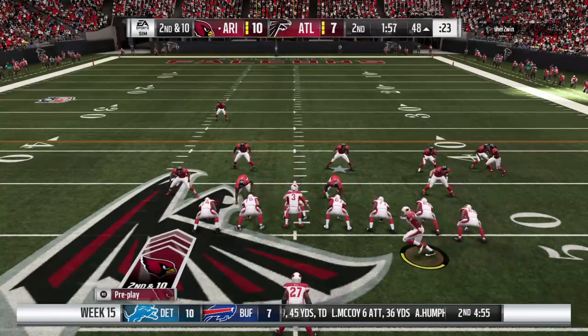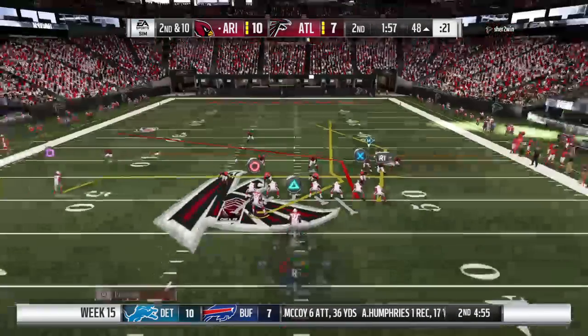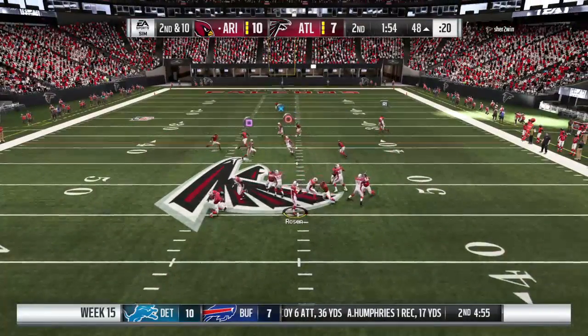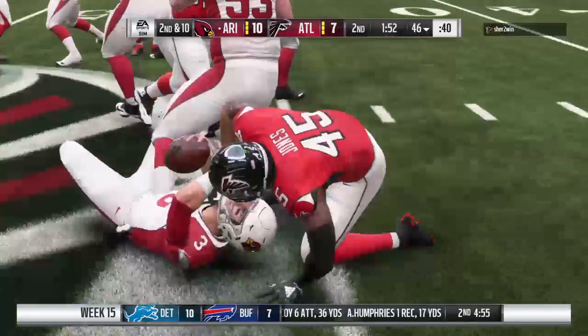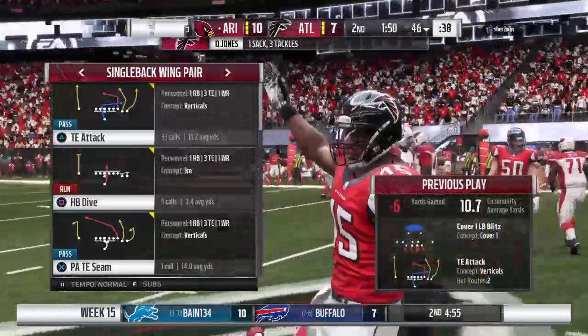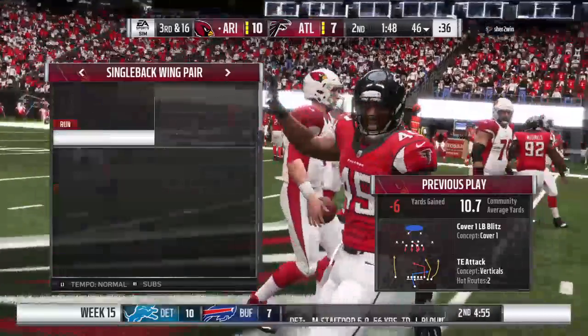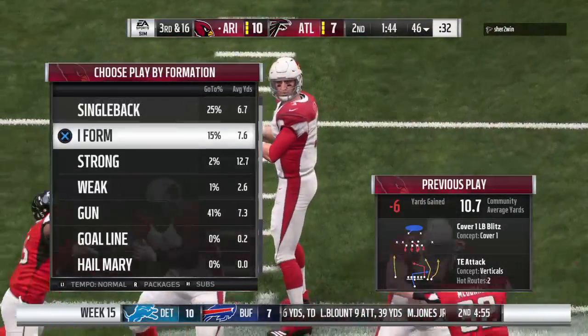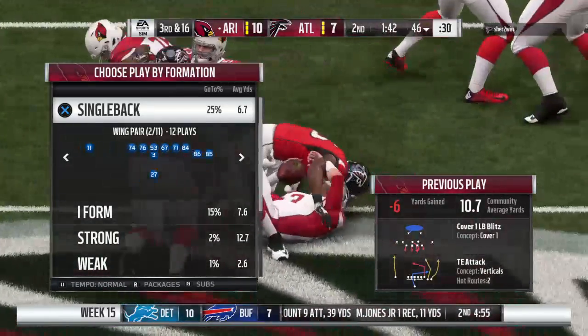All right, here we go. Now Rosen looking to throw. Under pressure, and he will go down. Sacked back at the 46. Deion Jones leading the surge there. He drops him for a loss of 6.